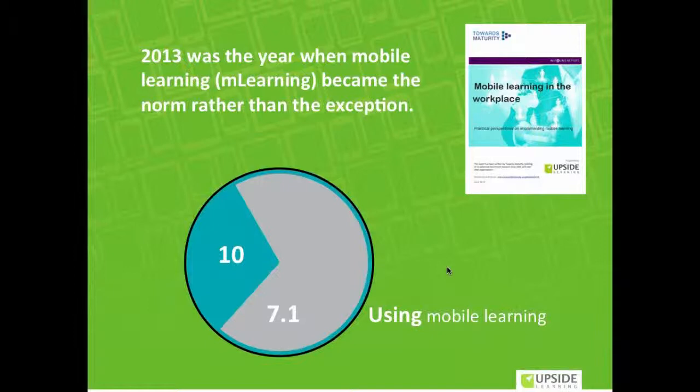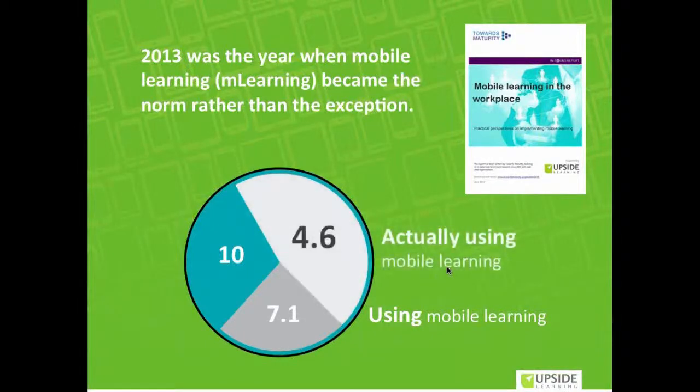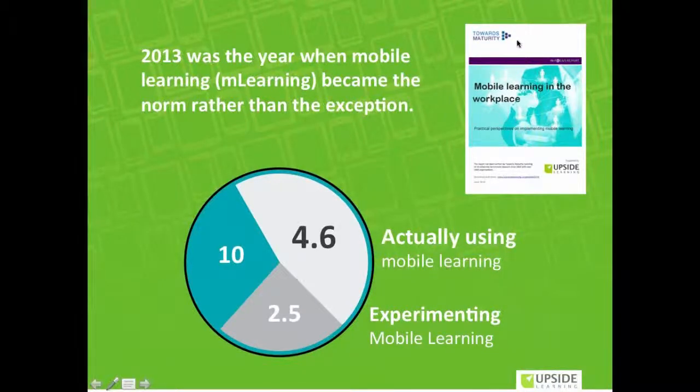But if you dig deeper in that report, you'll find that 46% are actually using and 25% are still experimenting. So essentially that would mean one third of those who are saying that they're using mobile learning are really toying with the idea, maybe doing some pilots, maybe just starting off. They don't have a strategy in place. It's those initial days where they're working their way through the mobile maze. And hopefully even for that set of audience, this session would be useful in picking up ideas.